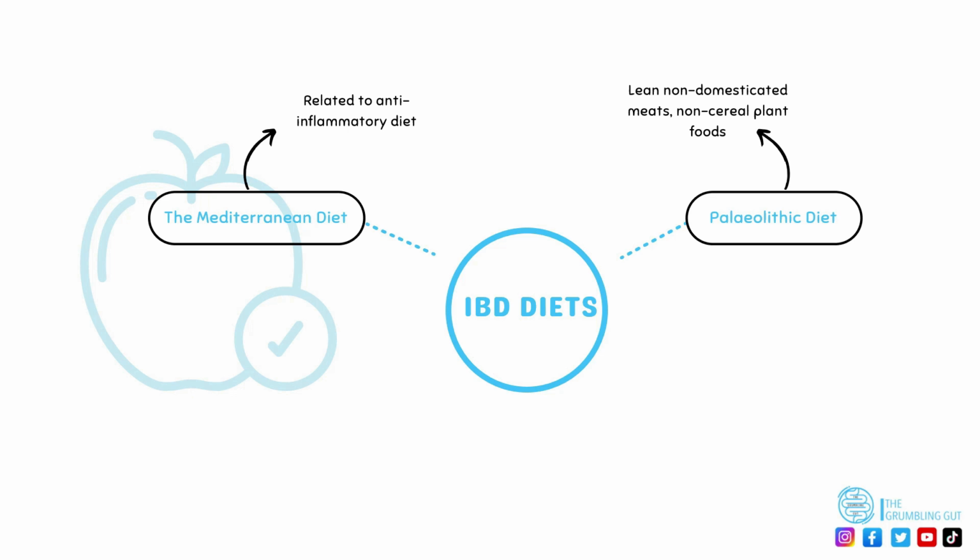The Paleolithic diet is another popular diet among those who have IBD and is based on the idea that as humans, we haven't changed much from our ancestors in the Paleolithic era. This means this diet is based on foods such as lean, non-domesticated meats and non-cereal plant-based foods, which our ancestors would have been able to obtain by hunting and gathering. It excludes processed foods, refined sugars, legumes, dairy, grains, and cereals, and instead promotes the consumption of grass-fed meats, fish, fruits, vegetables, and nuts.